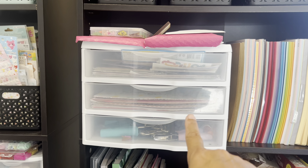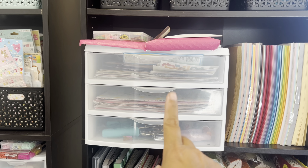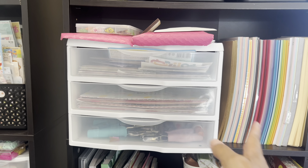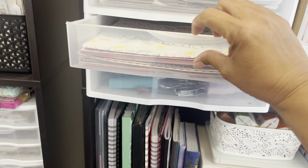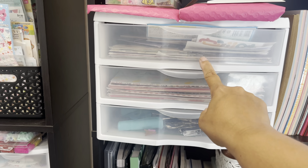Okay, so this I love, but this 12 by 12 paper holder or whatever it is, it doesn't fit on many things. Look, see, it comes out farther than the shelf, and you can only get one in there. But I really love this, and I just have some tools of the trade in there. And then this one is kind of like my specialty papers. This one has alpha stickers and more specialty papers, like the ones that I buy individually.